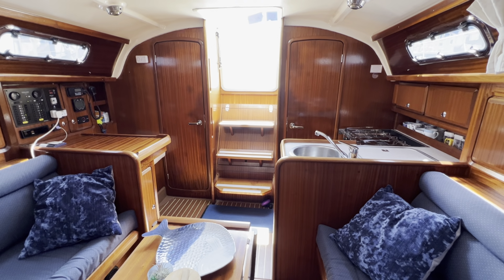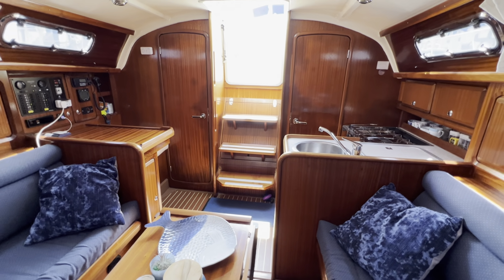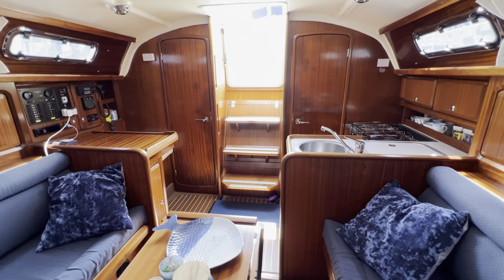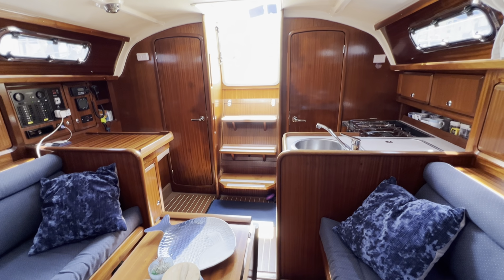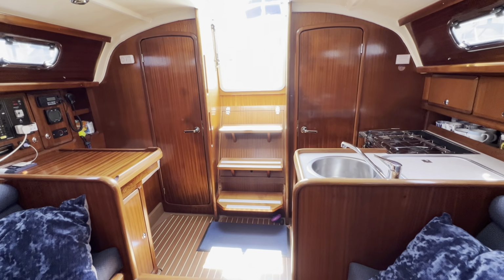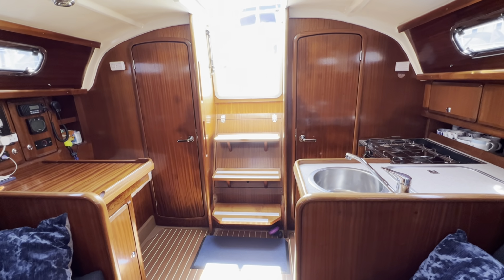Hello everybody and welcome on board this 2001 Bavaria 34 for a look around her interior to give you an idea of what there is, where it is and if the space might suit you. So as you can see, we're standing in the saloon and we're looking aft towards the companionway.